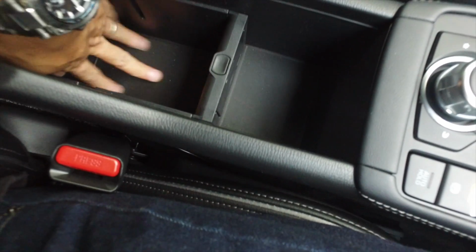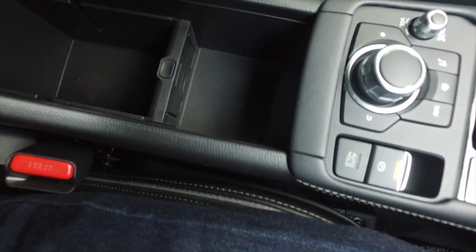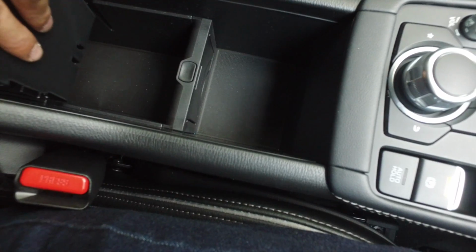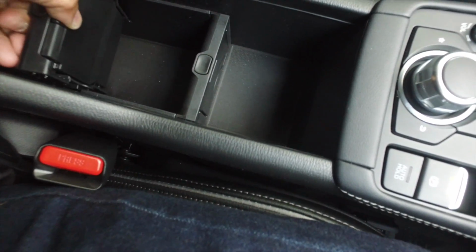Okay, it's a big, deep compartment. If you take this brother out, and I don't find any other space to store him, so I just have to leave him back here. But somehow, can I swap the positions? I cannot swap the positions. It will only go in this way.